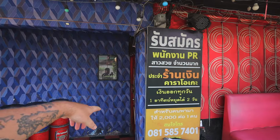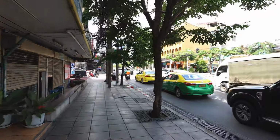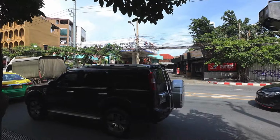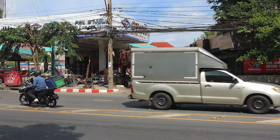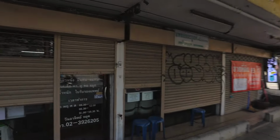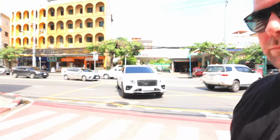Looks like a little bar here. Oh yeah, karaoke. Another mechanic shop. They got like a homemade transformer out of parts. Yeah, it's definitely a long walk. Cars. Wait for them so they don't block traffic. There's a sushi place across the way. So they don't get hit by a Bentley. Yeah, sushi here.